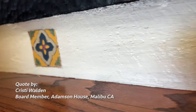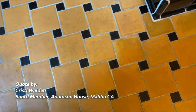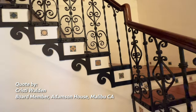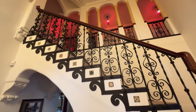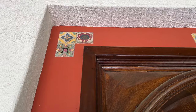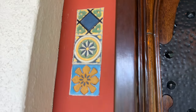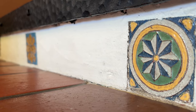Our tile committee was impressed at the abundance of Malibu tile and how it was incorporated into the home's design. The hallway is one of the most dramatic home entries we've seen. So one of the very cool features of the house is that it has original Malibu tile. When we first moved in, we knew nothing of tiles, and so we kind of explored and took photos and tried to find out what we had. We talked with the historical architect we were working with as well that gave us some leads.